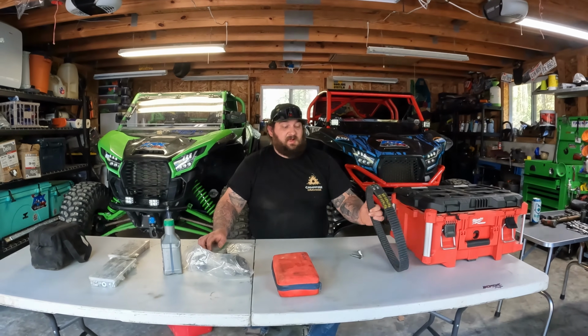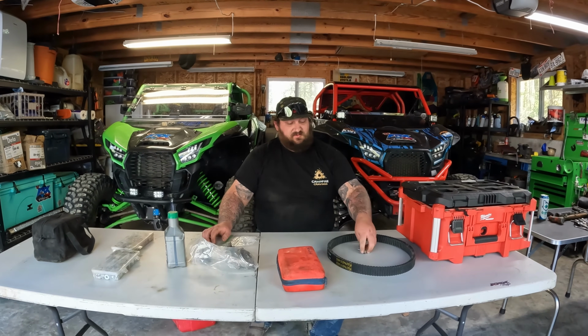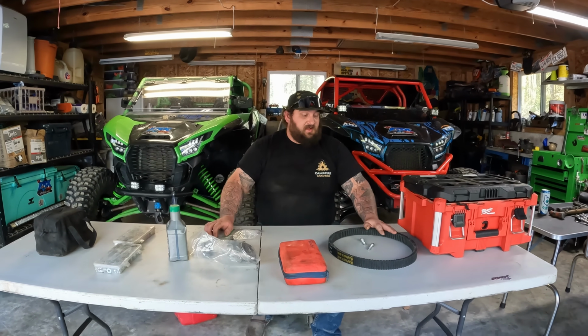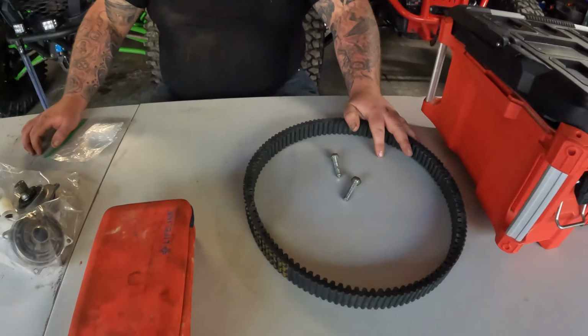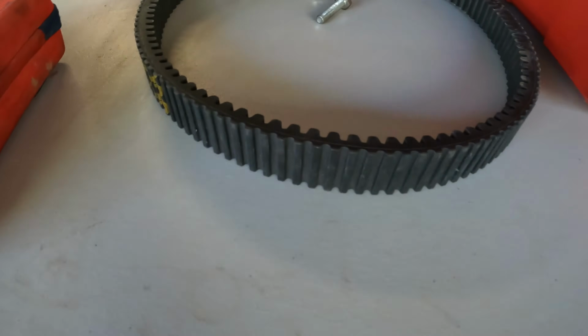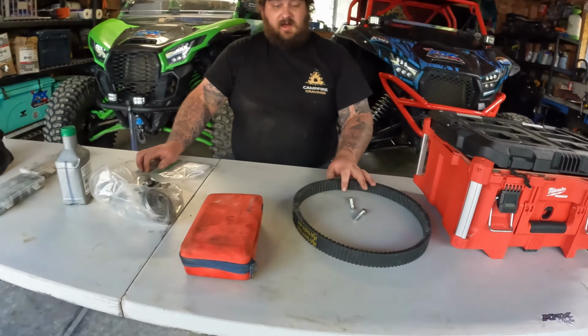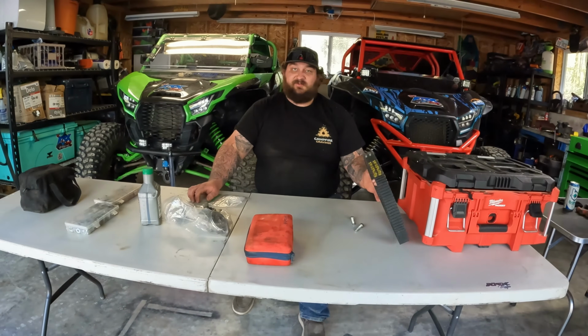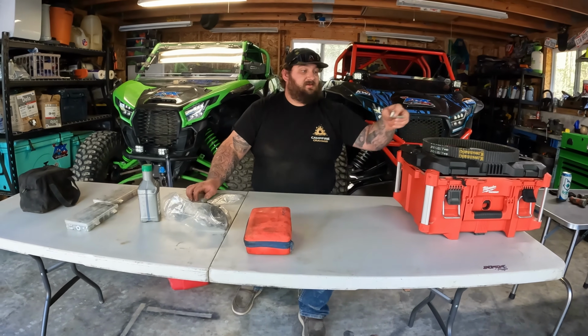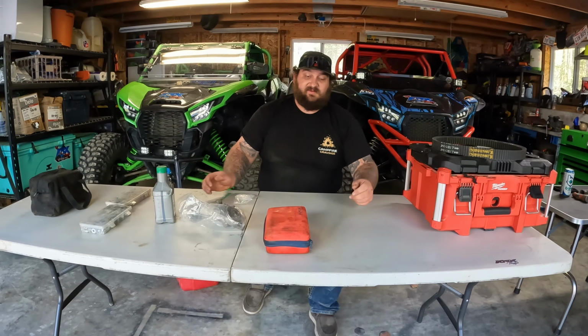First thing, a belt. If you have a KRX, get the bolts that release the secondary so you can change the belt. Doesn't matter manufacturer, brand. This is an OEM belt. You can get a Trinity, you can get a G-Boost, you can get whatever your heart desires. Just anything is better than nothing in that sense. So that's the first thing that we do carry. Yeah, it's kind of common sense.